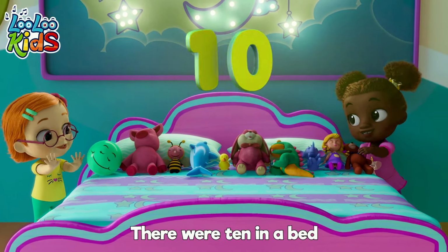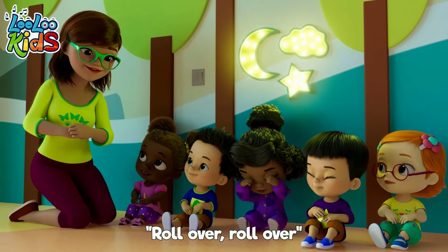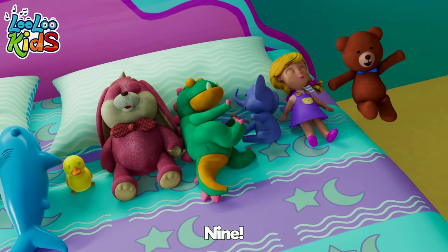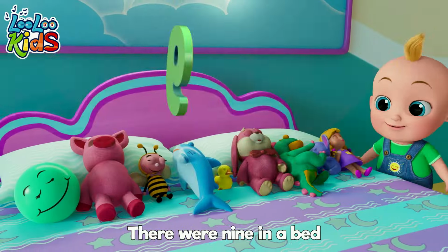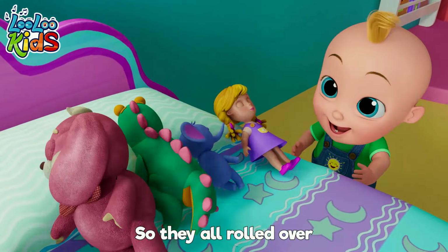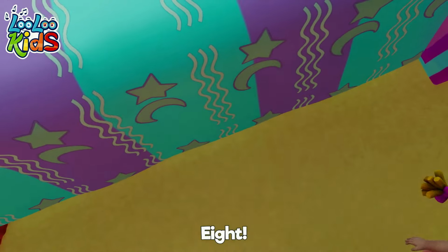There were 10 in the bed and a little one said, "Roll over, roll over." So they all rolled over and one fell out. 9! There were 9 in the bed and the little one said, "Roll over, roll over." So they all rolled over and one fell out. 8!